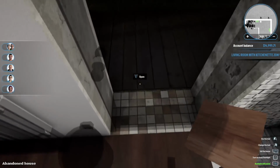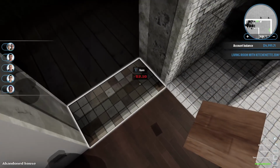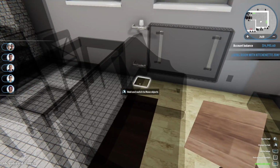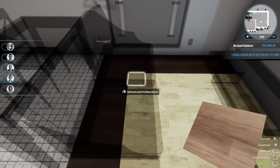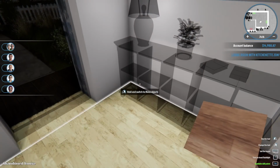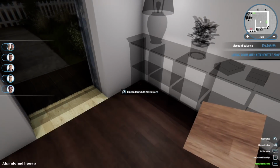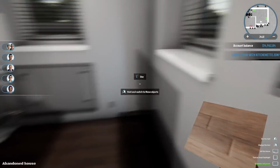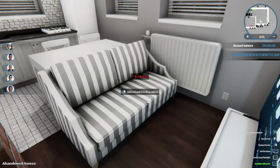All right, and then let's do out here. And then let's go on and do over here. And then over here. Oh, right there. All right. And then let's do the entryway right here. We'll probably try to put a rug down or something like that too. And then let's get out of it.